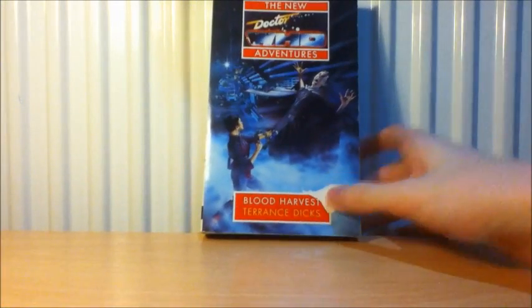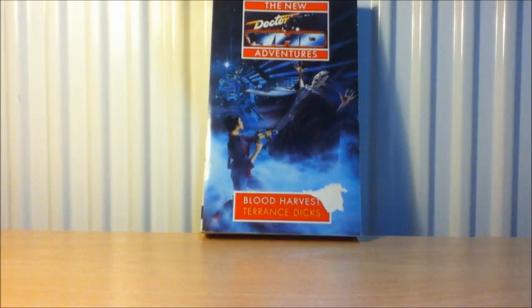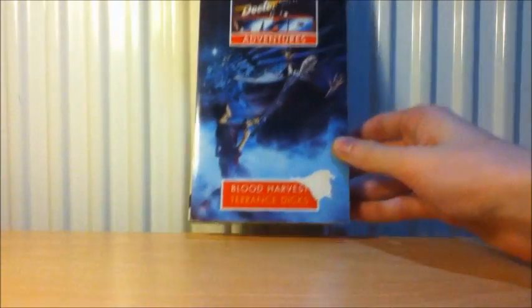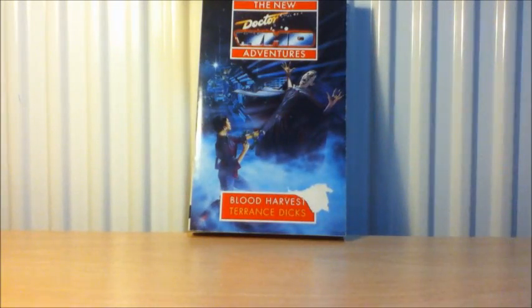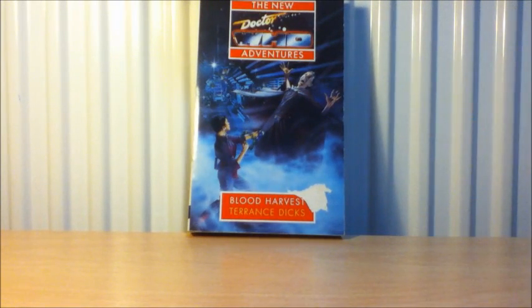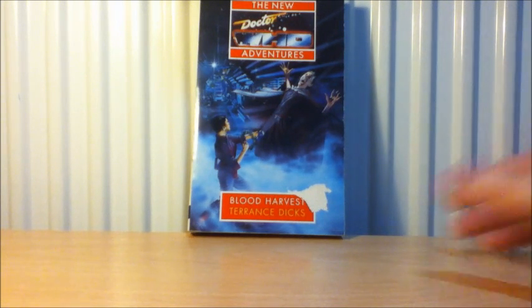Next Doctor Who book, we have Blood Harvest by Terrance Dicks. This one sounds very interesting, and unfortunately I do have a bit of damage on there. But if I can find it for a cheap price, I may replace it, but I'm not too bothered about it. But anyway, Blood Harvest, I know it's very paradoxical to another book, Goth Opera, which makes it rather confusing for some people. So yeah, it's very paradoxical when you look at the two of them. Have to see what that's all about.